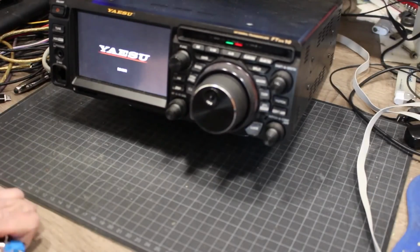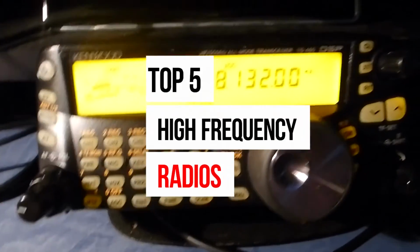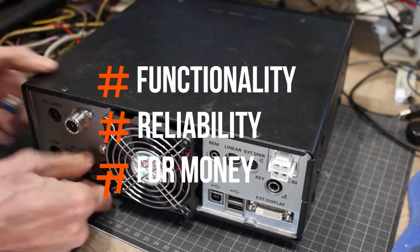Looking for the best high-frequency radio? In this video, we've done an extensive review of the top 5 high-frequency radios, and we rated them according to functionality, reliability, and value for money.